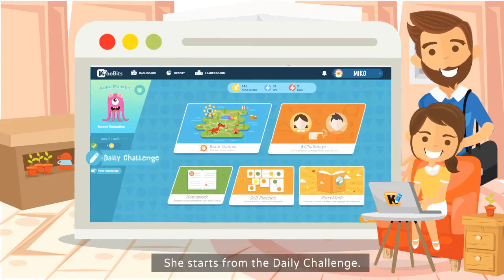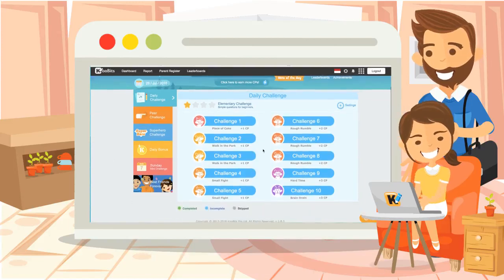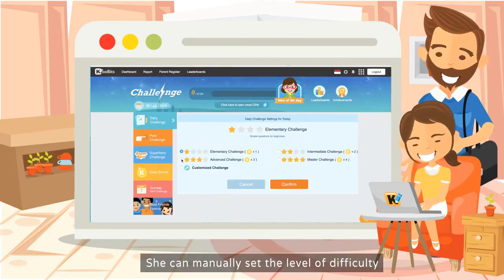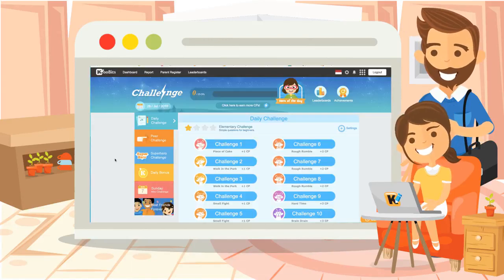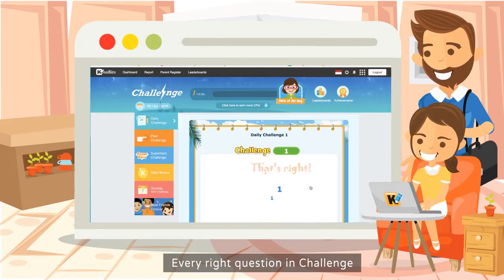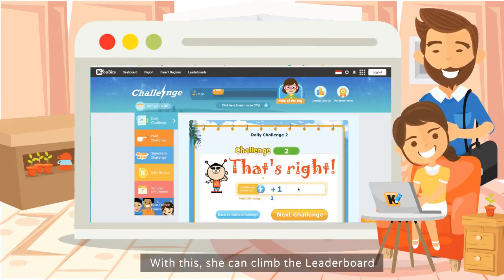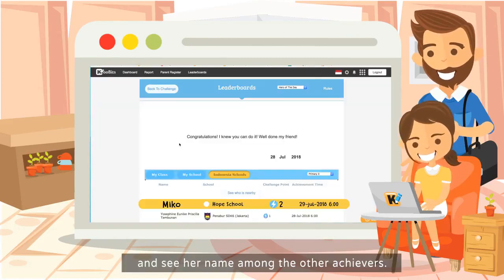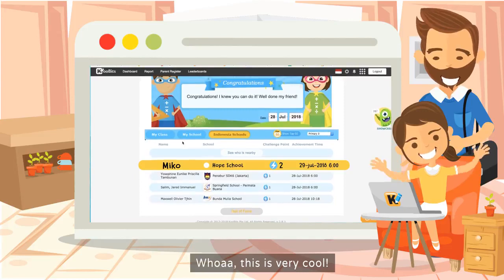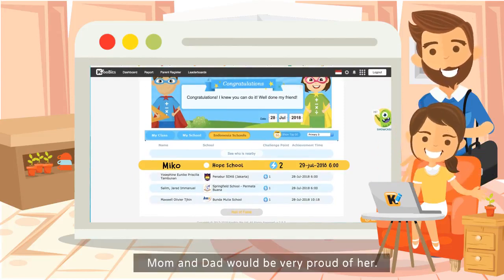She starts from the daily challenge. It already aligns to her school curriculum. She can manually set the level of difficulty or just let the system cleverly decide for her. Every right question in challenge will give her challenge points. With this, she can climb the leaderboard and see her name among the other achievers. Wow! This is very cool! Mom and Dad will be very proud of her.